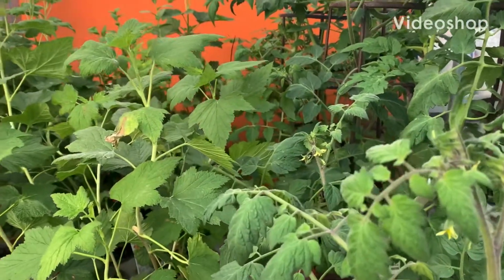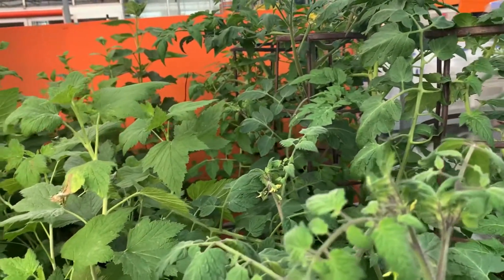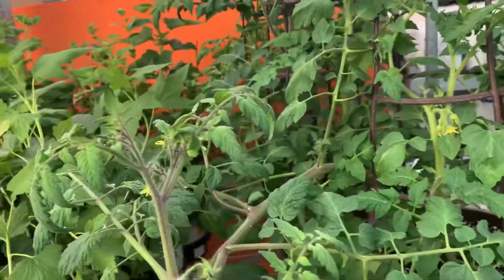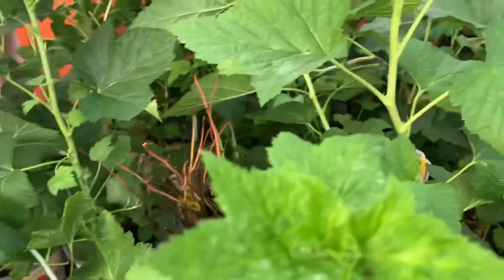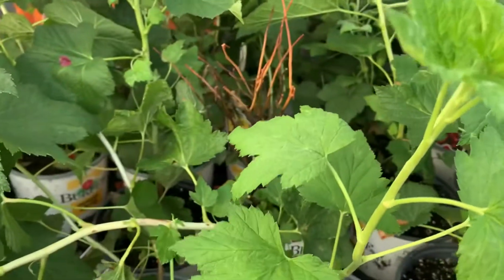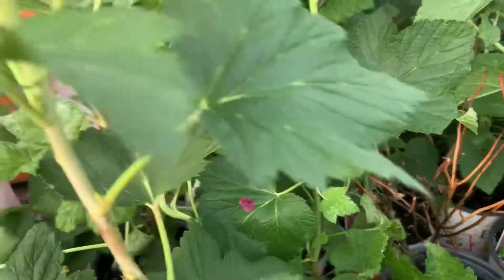For today, nandito ako sa Home Depot para bumili ng mga vegetable plants like that and fruit bearing tree. As you can see, this one is currant. So this black currant, para siyang berries like that.